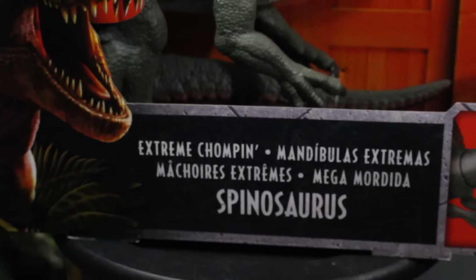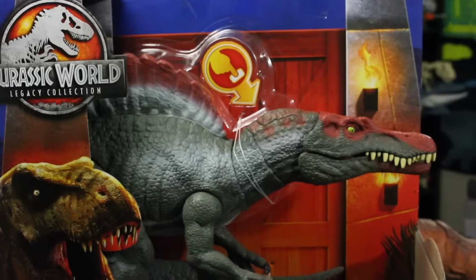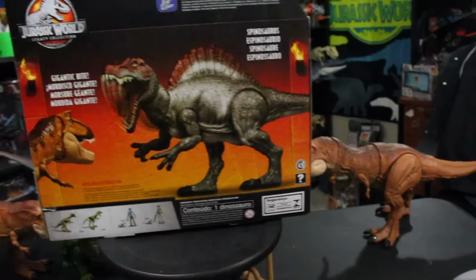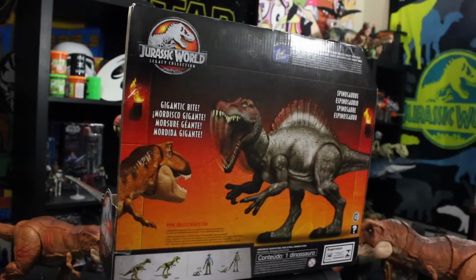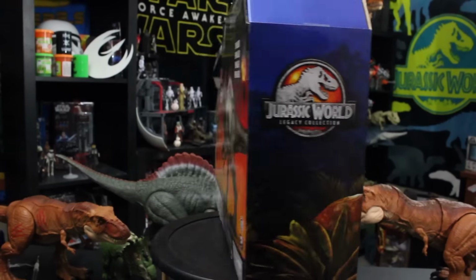It says this is the Extreme Chompin' Spinosaurus. He pushes his little button on the back of his head and his little mouth opens up and does cool tricks. Now, originally the ones that came out in the summer release, when you would do that little thing, the tongue would stick straight out, always. It looked awkward and weird. So now they fixed it, and the tongue kind of bounces as it opens, but it does stay down. I tried it on both of these, same thing.